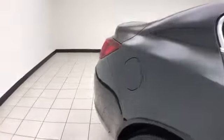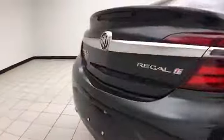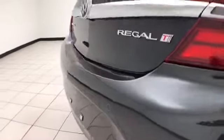Very safe vehicle as well. 5-star overall government crash rating, keeping your family and friends safe and your insurance costs down. Seats 5. Leather interior. Split seat back folds down to accommodate longer cargo items. Backup camera, along with rear parking sensors for additional safety.